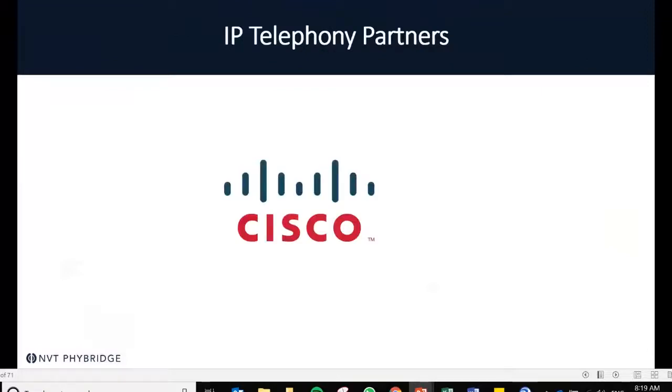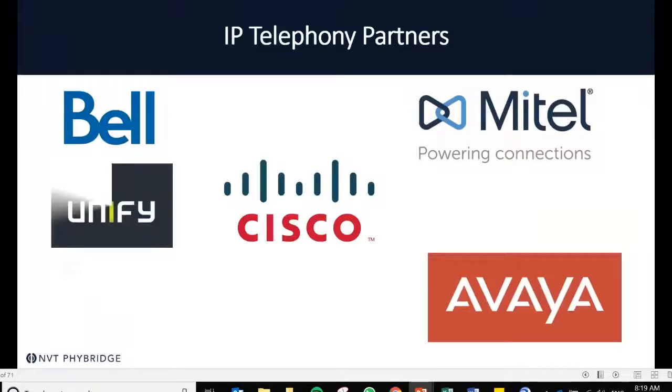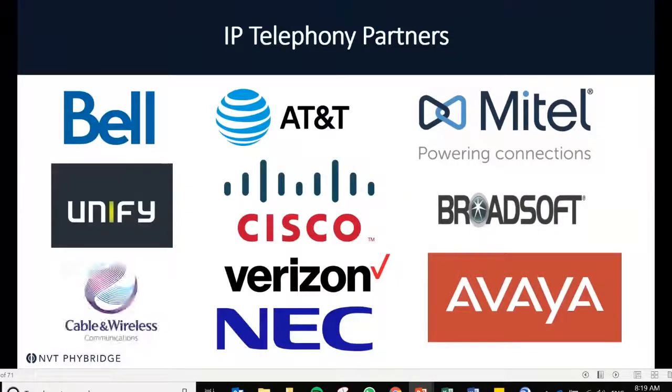Okay. These are some of the IP telephony partners. If you work with any of those, specifically, I would recommend either Mitel, Cisco, or Avaya. We are partners with them. If you have any telephony applications, I would like to talk a little bit more with you and explain what kind of partnership we have with Cisco and Avaya, where they have our product included in their global list prices, or with Mitel, which actually OEMs our Polar switch.